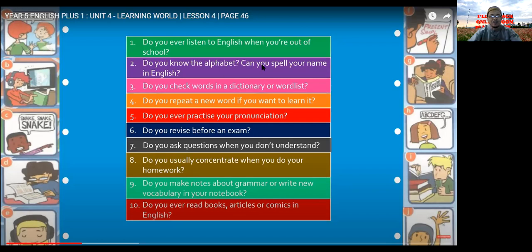Okay. Adakah awak? Yes. Adakah awak ataupun adakah anda? So, ni dalam bentuk soalan. Do you? Adakah kamu? Adakah awak? Kemudian diikuti dengan perbuatan. Satu perkataan yang mewakili perbuatan.